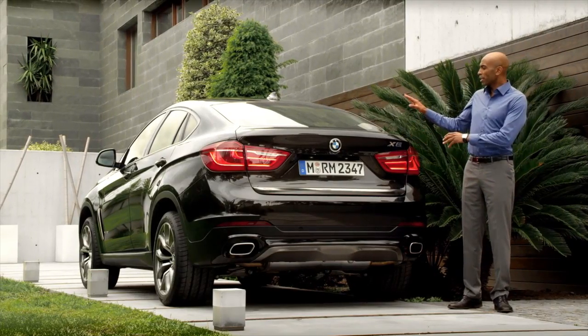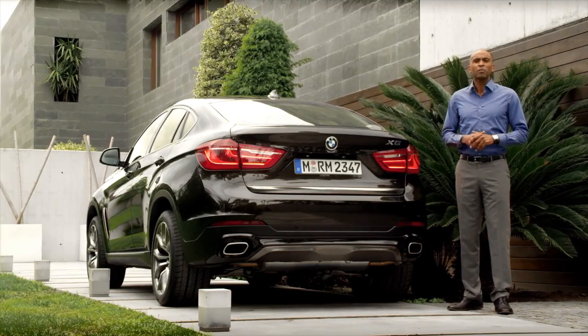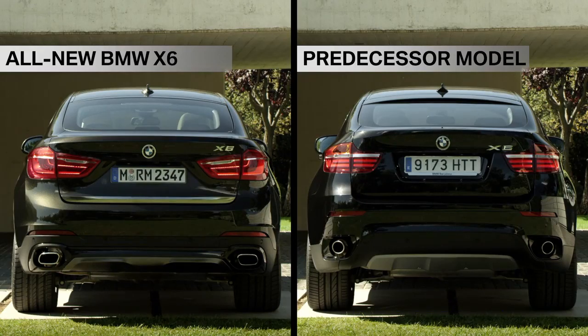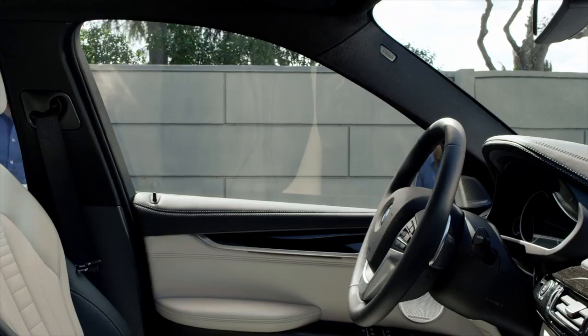The rear with the light greenhouse above a sturdy vehicle body underscores the sound stand on the road, characteristic of the BMW X6. And the new full LED taillights come in the BMW typical L shape, which have increased in length. And this very stylish-looking optical underbody protection made of brushed steel is another feature of the striking Design Pure Extravagance package.